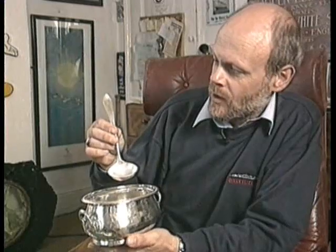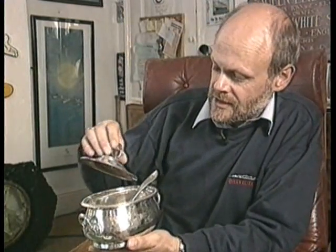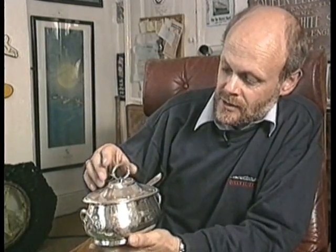Now this beautiful, I think it's a soup tureen, or a sauce tureen, with its ladle, all stamped White Star Line. It isn't from Titanic, but it is actually dated 1910. So the odds are, well, in fact we know that these were identical to those actually used on the ship.